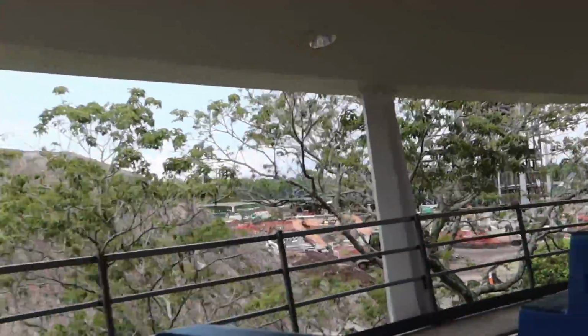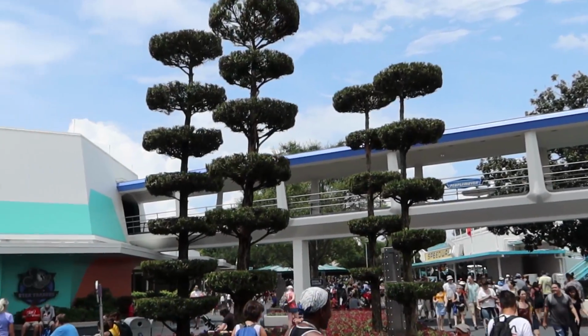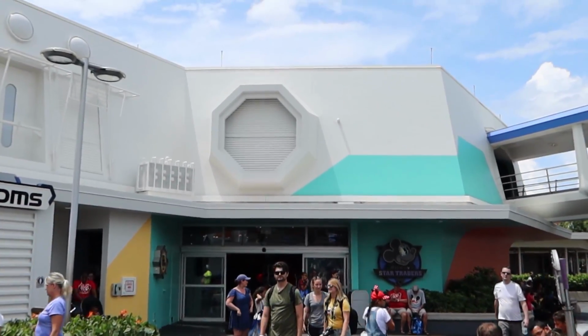I know it's only 2.5 minutes long, so it is short, but it seems ridiculously short. All right, before we head out to Disney Springs, because that's a bit of a ways away, let's check in some of the other merchandise locations here at Magic Kingdom to see if they have any of the Halloween merchandise. First stop, Mickey Star Traders.